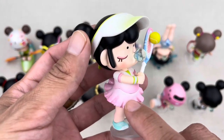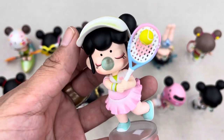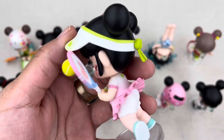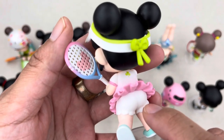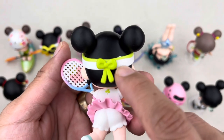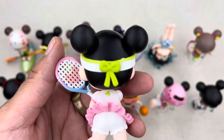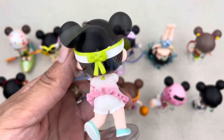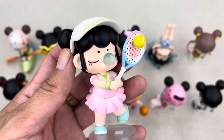I like the skirt, you know, ruffles, pink, the heart, her cute little white shorts with those ruffles, kind of like an underwear type. And then, you know, even her hat, it's so cute with the bow in the back. And again, they make them look so real, like she's actually hitting the tennis ball.